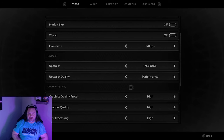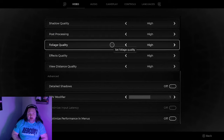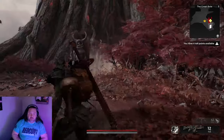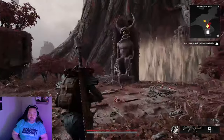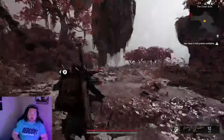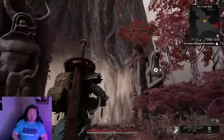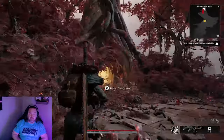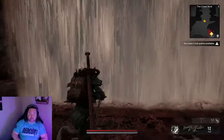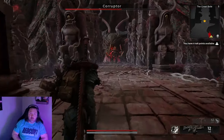XeSS upscaler is available in this game. We've got it on performance, everything's on high. These are the default settings, so that's kind of why I left this alone. But you can see, I mean, it's super smooth. It certainly feels like 60. Okay, this is it.